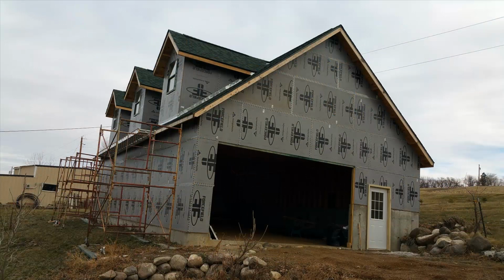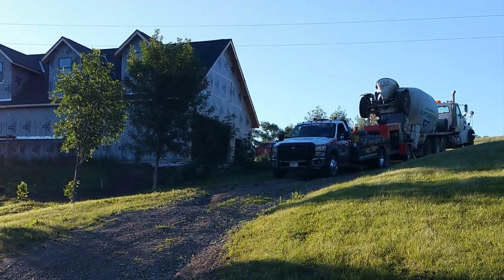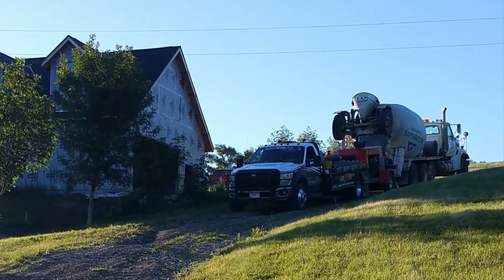As fall came in, it was really nice to have the entire garage covered in. All the shingles were on, all the sheathing was on. My garage door still wasn't on, but at least it was going to weather pretty nice all winter. The first thing on the agenda next spring was to get the concrete floor poured.